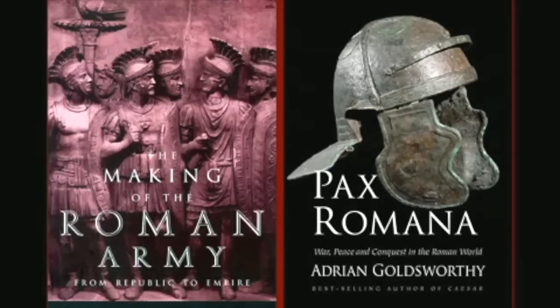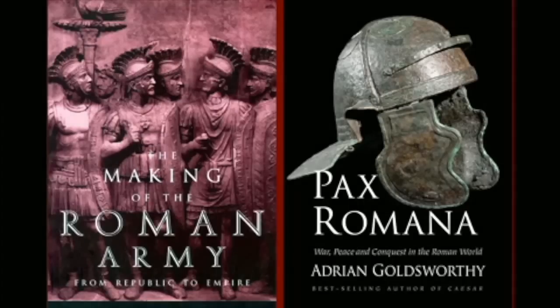Alongside that is the book by Lawrence Keppie, who was a contemporary of mine at Oxford 40 years ago, but who went on to also write about Roman military affairs. He too was brought up with Roman military camps around him in Glasgow, so probably we had the same sort of experience in our childhood. And then there's Adrian Goldsworthy's most recent book, which just came out a few months ago, if I remember right, called Pax Romana: War, Peace and Conquest in the Roman World.